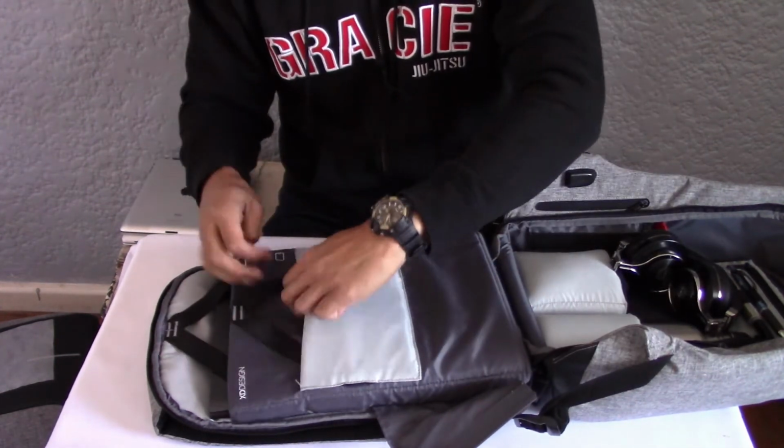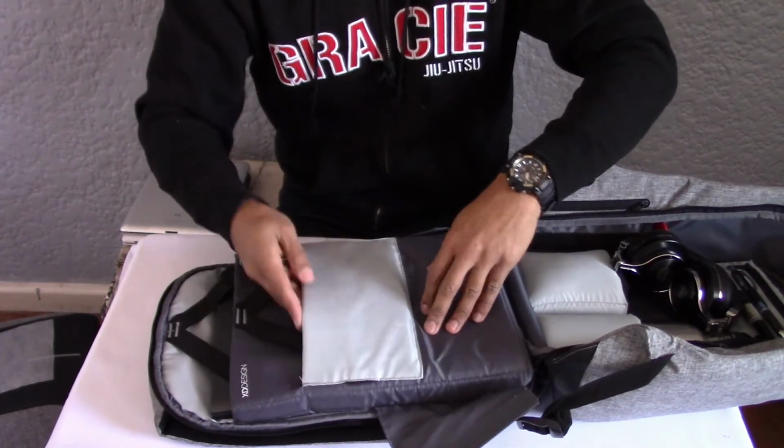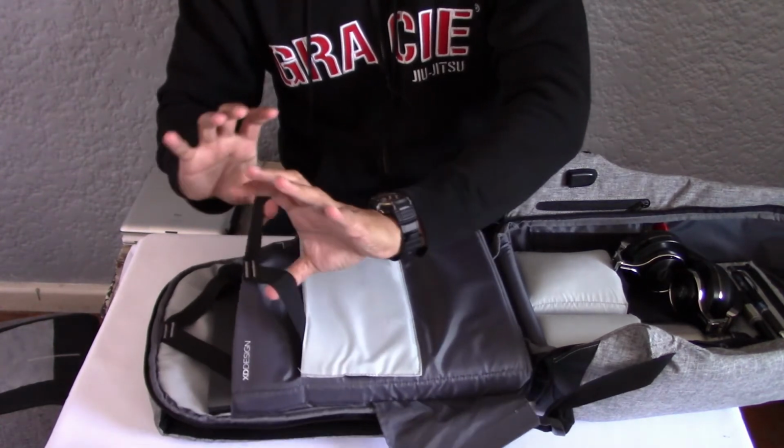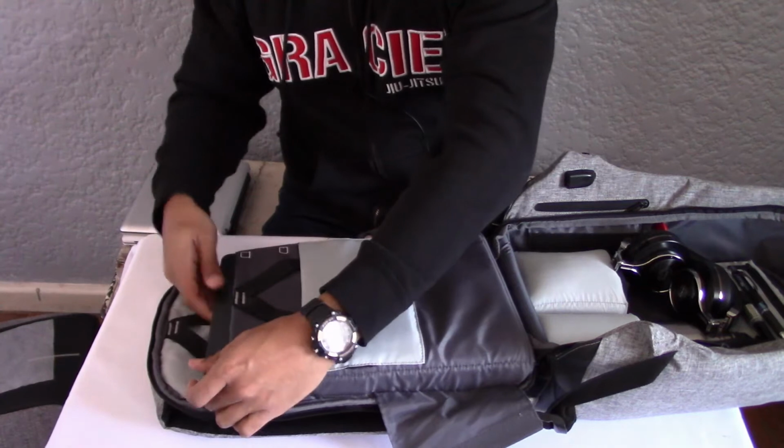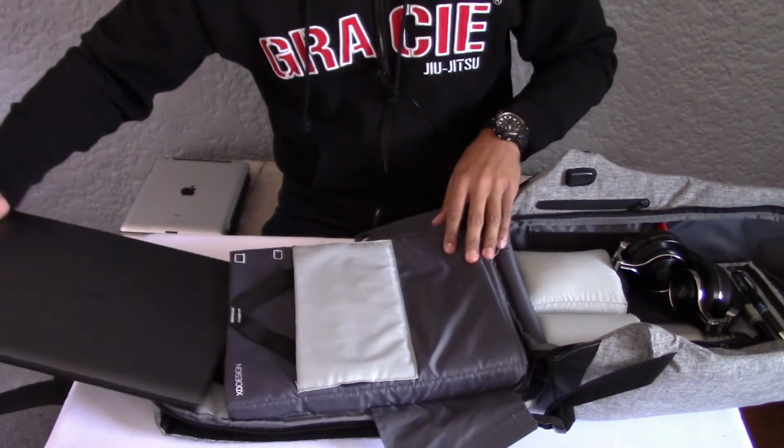Okay, so that's this pocket. It goes till about that deep, and it's got these compression straps to hold whatever's in there down. Then the main laptop compartment, this is how deep it is.